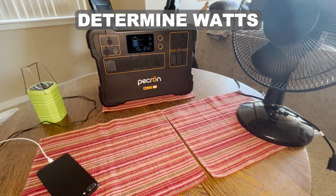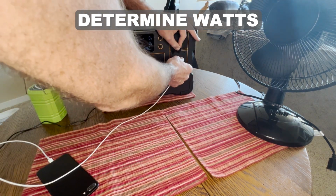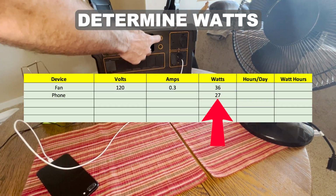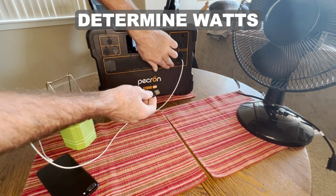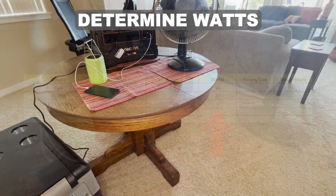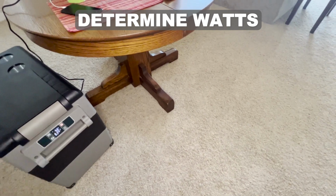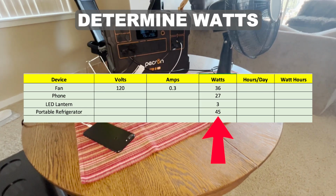The phone will charge up to 27 watts, which I had to find online on the Apple website. So we'll write 27 watts for the phone. Now the LED lantern will draw 3 watts. Again, I found this online on the manufacturer website. The portable refrigerator is rated at 45 watts from their promotional material, but I will show you shortly how it can actually draw more than that.